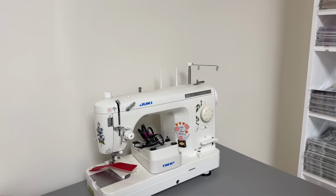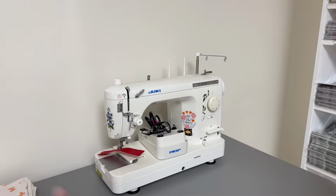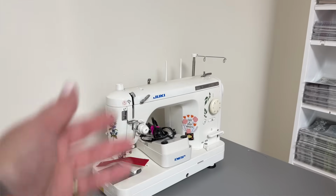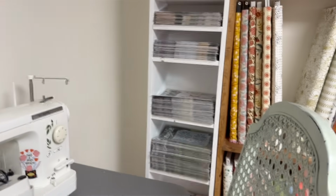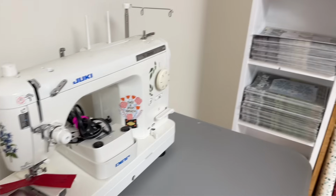Anytime it needs cleaning or something goes wrong, I have to take it all the way to Atlanta because we live in a really small town. Then I'm left without a machine for a month or so. So that's why I have the second machine. I will go back to my main sewing area and show you the other one.